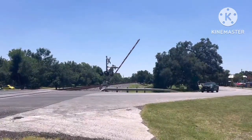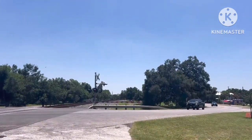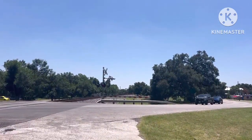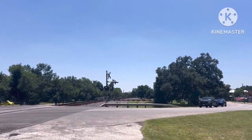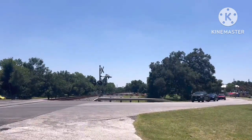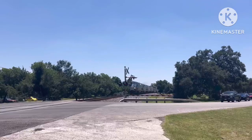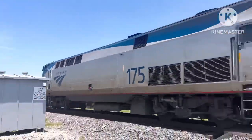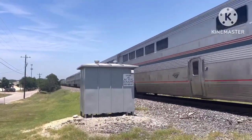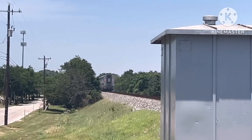Here, this train adventure starts off with a 2-hour and 45-minute late Amtrak. I was just going to the park this one day just to hang out, and I heard that this thing was almost 2 hours and 46 minutes late. It had 4 engines on it. That was in Buda, Texas, by the way.